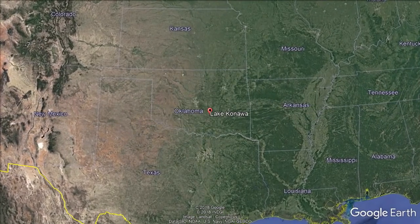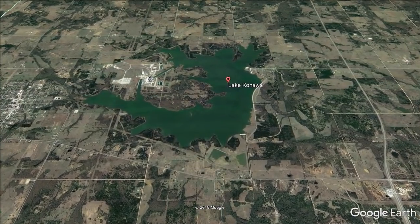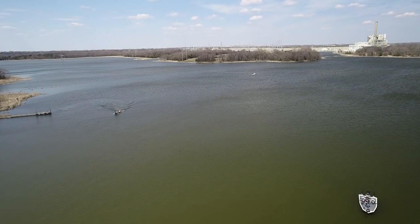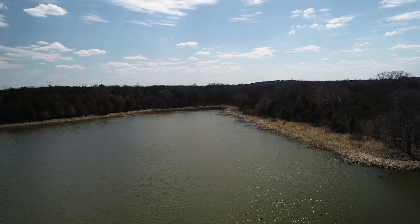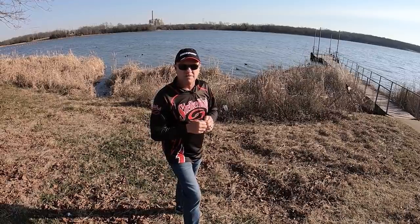This is Lake Konawa. It's located just outside the town of Konawa, Oklahoma, right in the middle of the state, and it's got a little bit of everything. It's got some weed beds, some grass, some rocks, some reeds, some bottom contour, some deep, some shallow, some ditches, some coves, a little bit of everything, and we're going to use Lake Konawa to demonstrate some of these springtime bass fishing techniques on this week's episode.